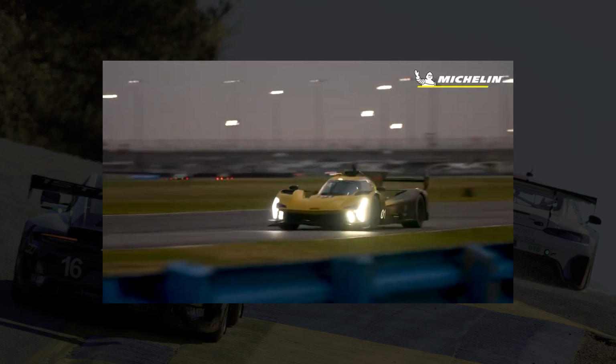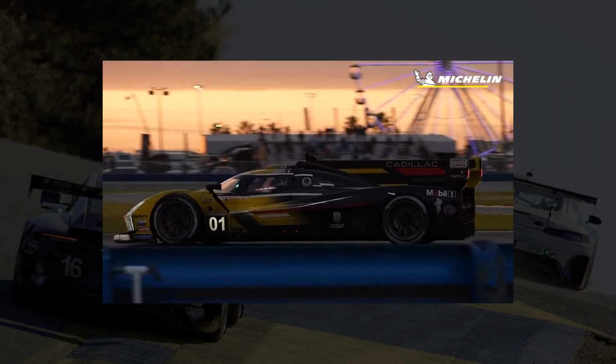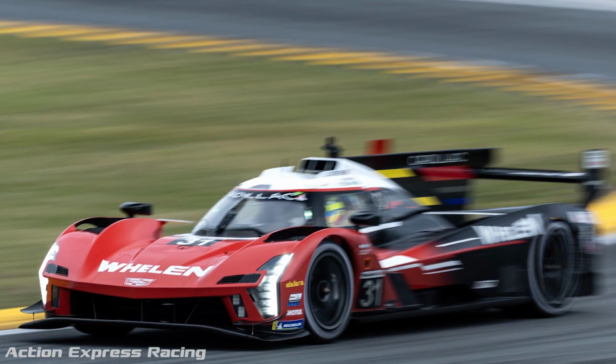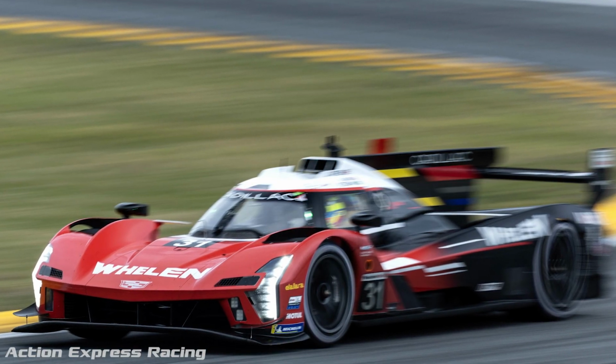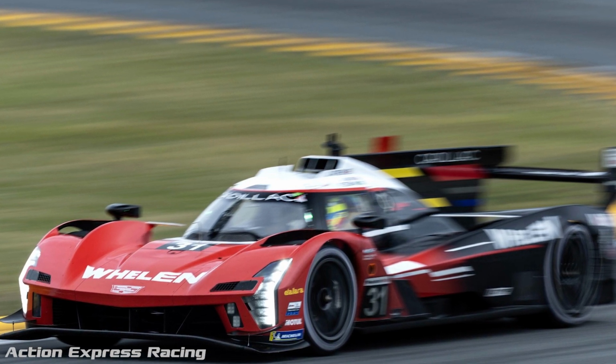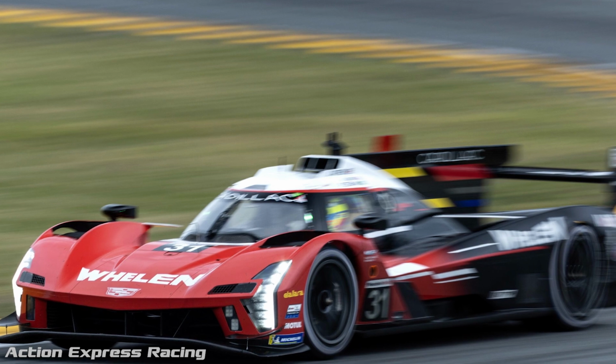Cadillac, meanwhile, had a really clean bill of health for the entire race. The only real issue for Cadillac came with the number 31, and that was due to some suspension damage. This was actually sustained during some contact during the race though, so I wouldn't really call that a reliability issue.